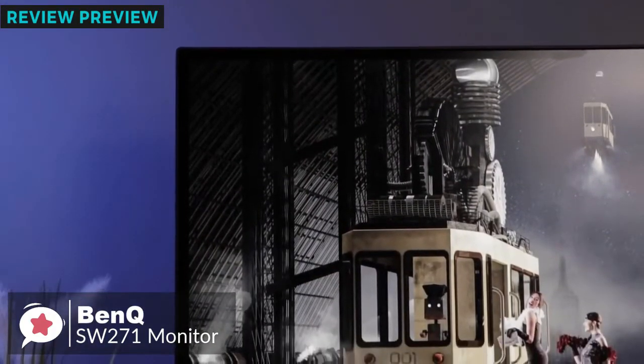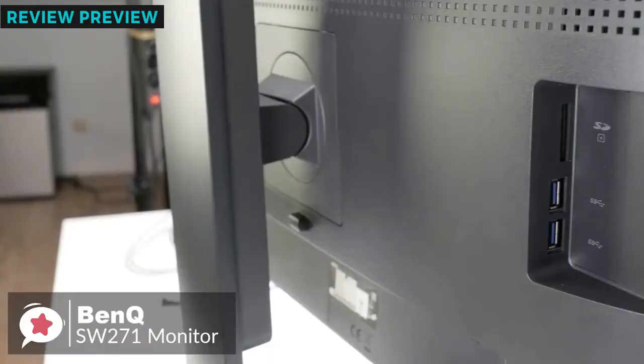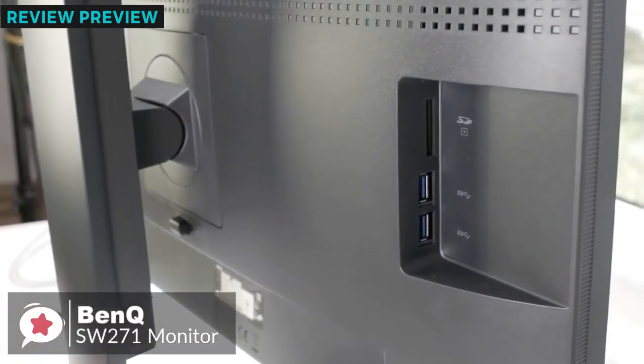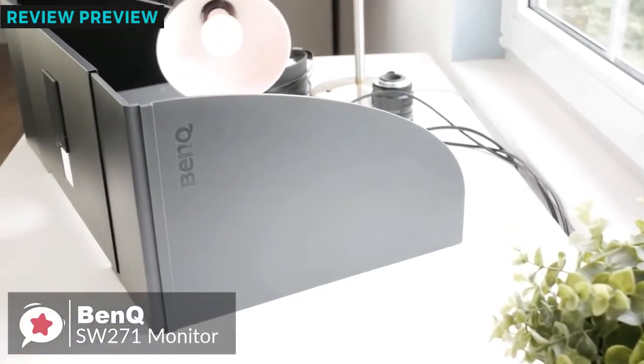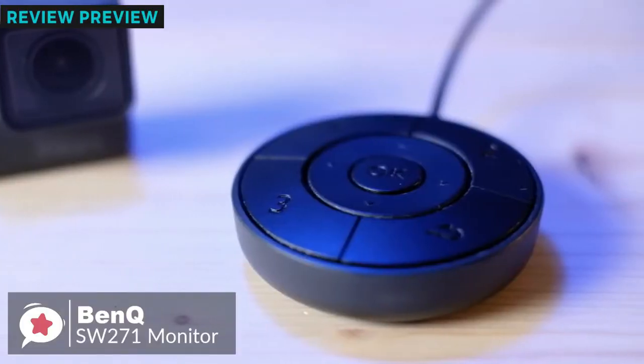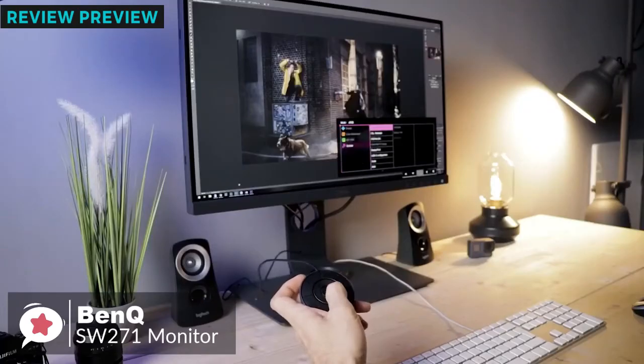The OSD buttons are conveniently located on the right-hand side of the bottom bezel, which in turn makes the plastic strip thicker and includes a detachable shading hood that effectively reduces the monitor screen glare. Plus, the cool hotkey puck allows you to switch between Adobe RGB mode, sRGB mode, and black and white mode effortlessly.